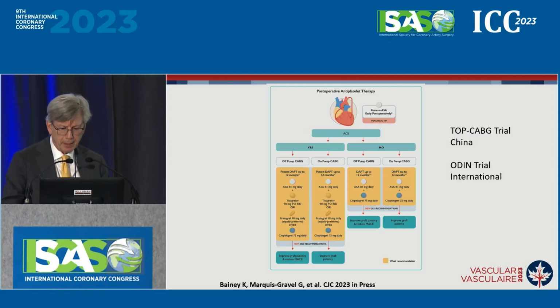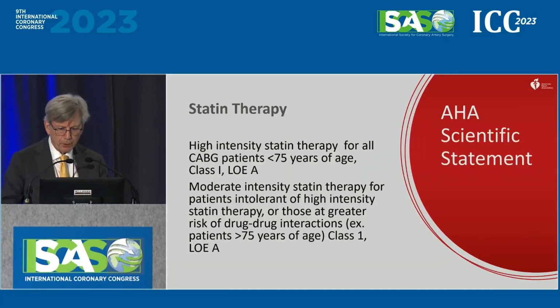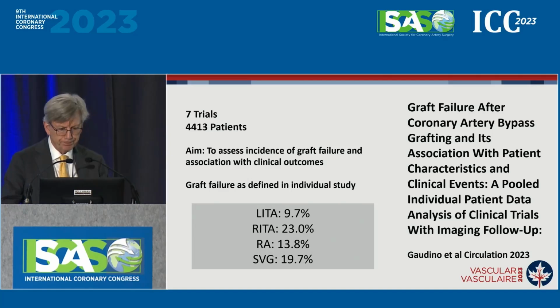And this is the treatment algorithm. There are differences for on versus off pump, and for ACS, yes or no. There are 2 ongoing trials. The TOP CABG trial, comparing 12-month DAPT with 3-month DAPT, and the ODIN trial, comparing 1-month DAPT with aspirin monotherapy. Also, high-intensity statin therapy is very important, and this is recommended in patients less than 75, and moderate intensity for patients more than 75 years of age.